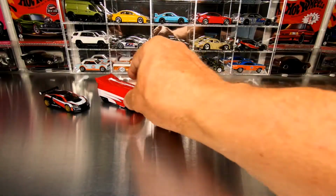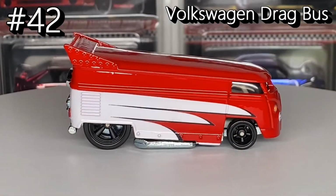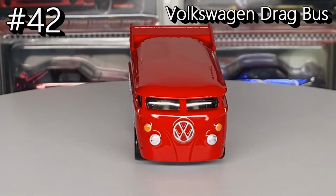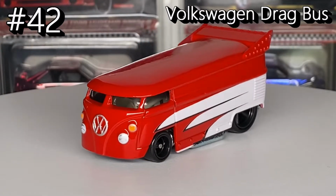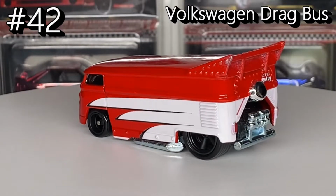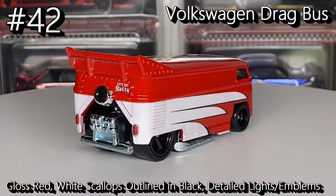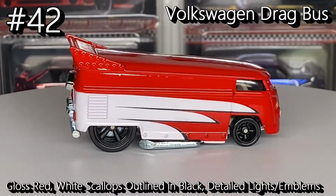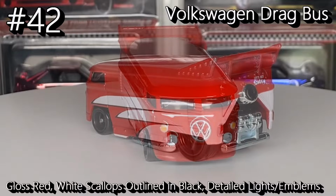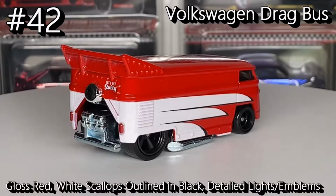Next up, number 42 in this ongoing series needs no introduction, the Volkswagen drag bus. Might be one of the most iconic and popular castings ever created by the Hot Wheels brand. And in this deco, it is just fantastic. One of the better ones that has come out in some time, for sure. Finished in red with these white scallops along the side, outlined in black. And it's just simple, the nice contrast. Absolutely love it. On the front, you've got the painted Volkswagen emblem in silver, as well as the headlights and marker lights. And in the back, you have the tail lights that are detailed, and it says "Let's get salty" on the back there. Pretty cool.